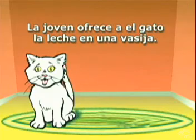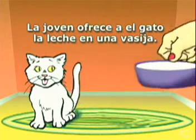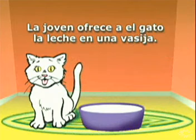Let's do one more sentence in Spanish just to make sure you have the hang of it. La joven ofrece al gato la leche en una vasija. The young person offers the cat milk in a bowl. Okay, our verb is ofrece, and we know that la joven must be the subject since she's doing the offering. Now, what's being offered? Yeah, la leche. So that's our direct object.